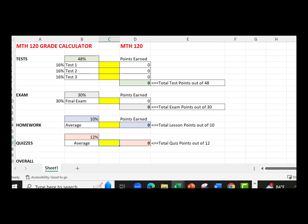And again, remember, test 1 and 2 can't be changed. Test 3, you can predict. Final exam, you can predict. Homework and quizzes, you can predict. 5 homeworks drop, so 5 low homeworks, don't worry about them. Okay, unless it's the test 3 stuff and you're doing it to get ready for test 3. And the 1 low quiz, like an early quiz, don't worry about it, okay, because it's going to get dropped.